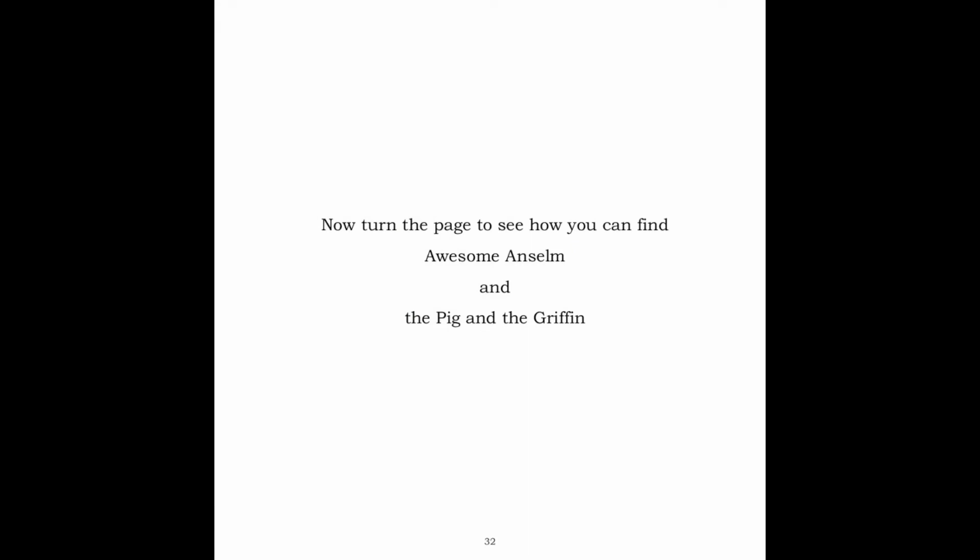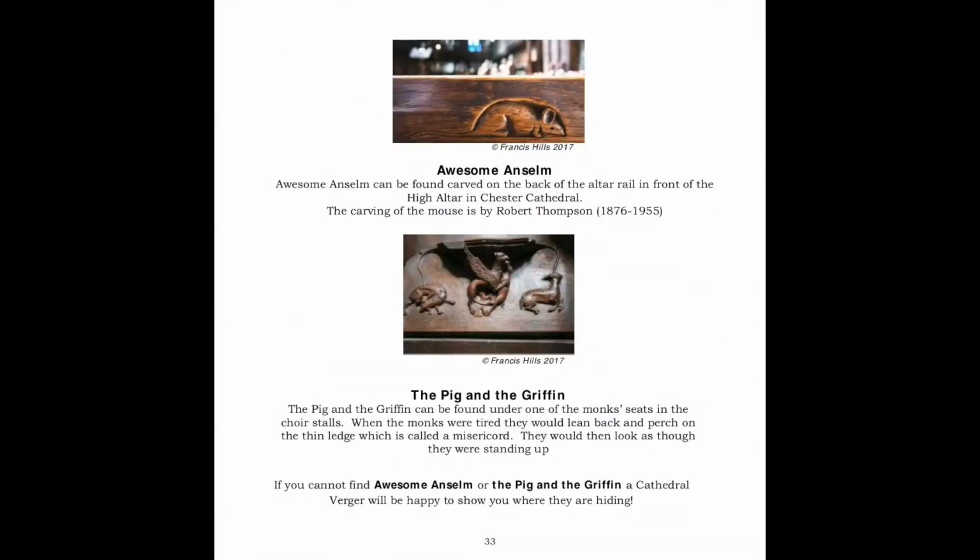Now turn the page to see how you can find Awesome Anselm and the Pig and the Griffin. Awesome Anselm can be found carved on the back of the altar rail in front of the high altar in Chester Cathedral. The carving of the mouse is by Robert Thompson. The Pig and the Griffin can be found under one of the monks' seats in the choir stalls. When the monks were tired, they would lean back and perch on the thin ledge which is called a misericord. They would then look as though they were standing up. If you cannot find Awesome Anselm or the Pig and the Griffin, a cathedral verger will be happy to show you where they are hiding.